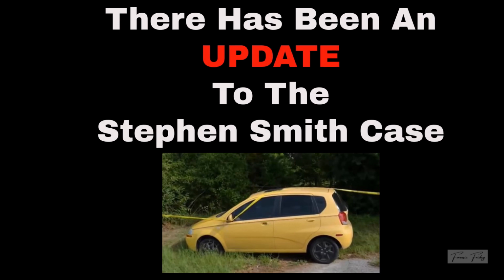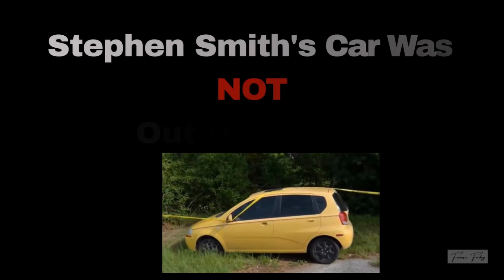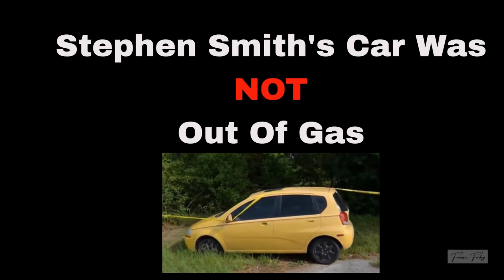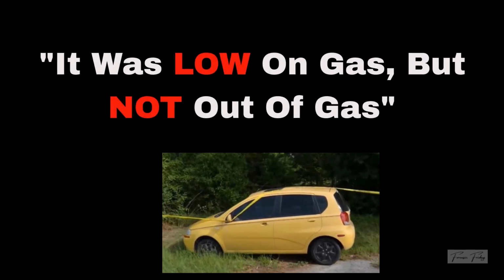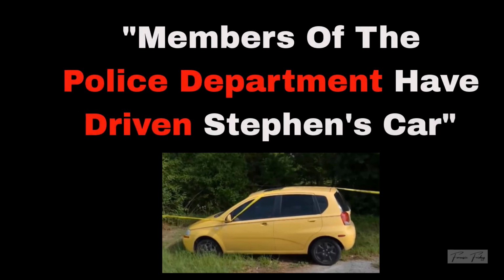There has been an update to the Stephen Smith case. Stephen Smith's car was not out of gas. It was low on gas, but not out of gas. I have been told that members of the police department have driven Stephen's car.